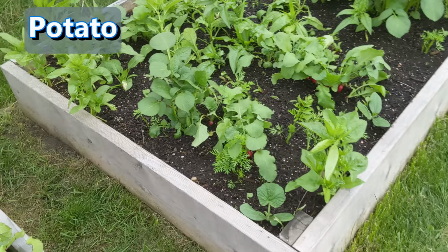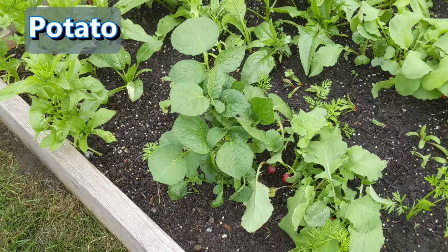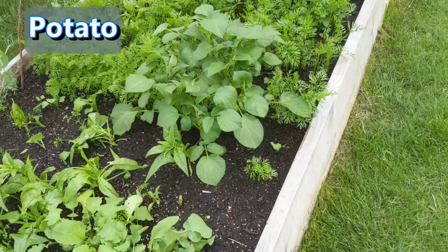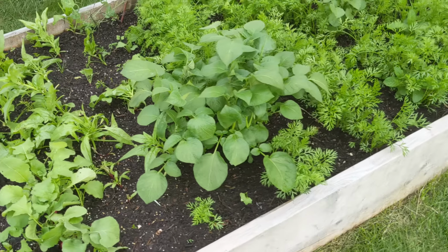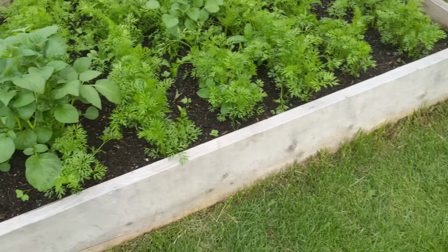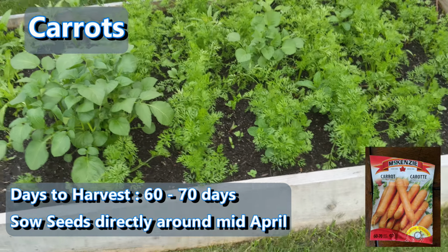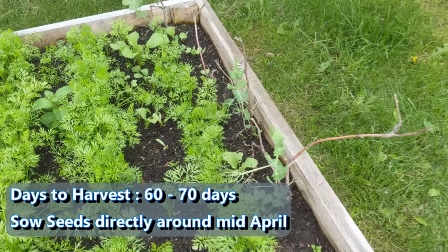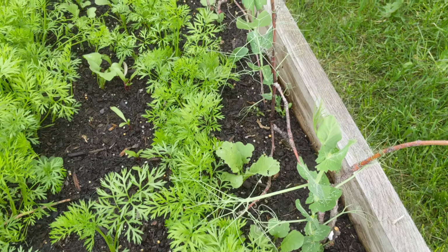In the second bed we have potatoes. Harvest time is around 70 to 80 days. We used the buds that came from normal regular grocery potatoes and then planted those. The other half of the bed is planted with carrots, and it takes about 60 to 70 days to harvest. We sowed the seeds around mid-April.